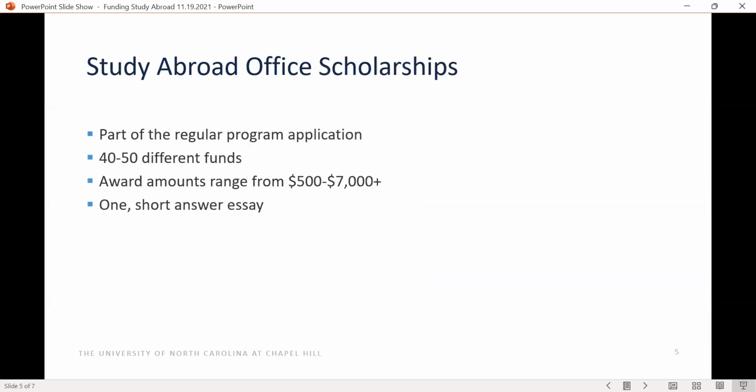So more importantly and more beneficially, I want to talk about other scholarship and funding opportunities. Again, the Office of Scholarships typically just has loan eligibility to offer for more expensive programs or for summer programs. But the Study Abroad Office has a lot of great scholarships available through their office. So there are between 40 and 50 different funds.